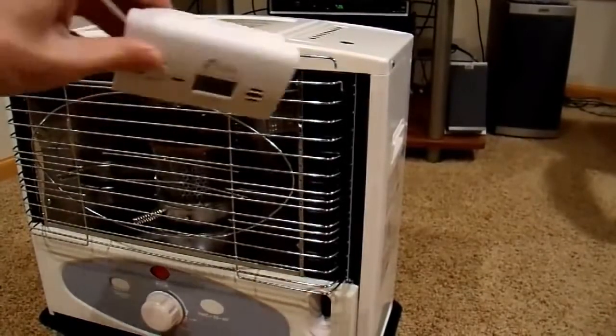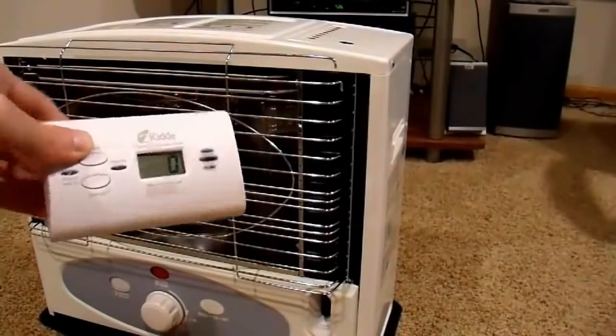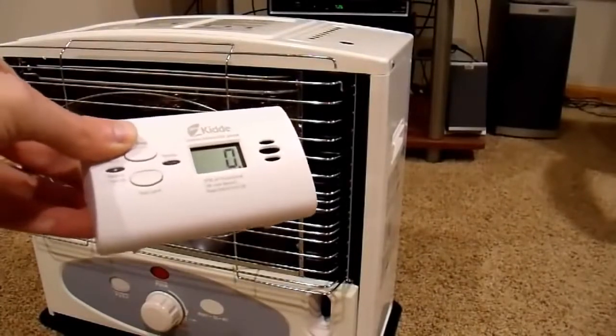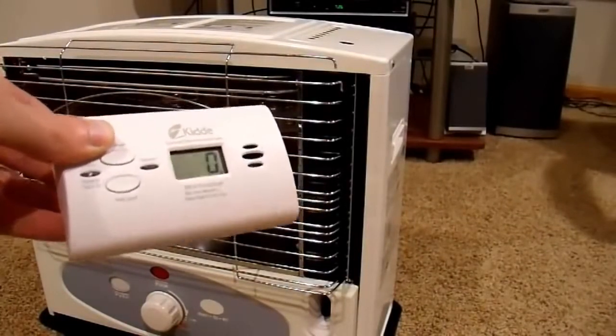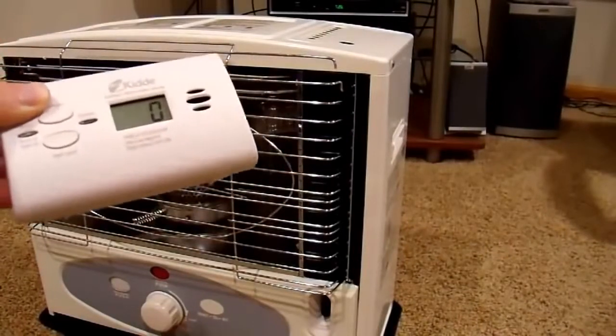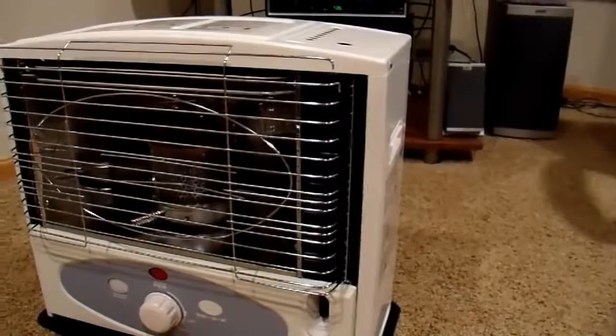I have my battery operated carbon monoxide detector. This is a really cheap consumer one, and to be honest, it probably doesn't work very well. It doesn't register anything below 30 ppm, and 30 is already on the border of dangerous. And it's also plus or minus 30% accuracy, but it's better than nothing, so I'm going to keep that on hand. It should warn me before I notice any symptoms anyway, if there's a problem.